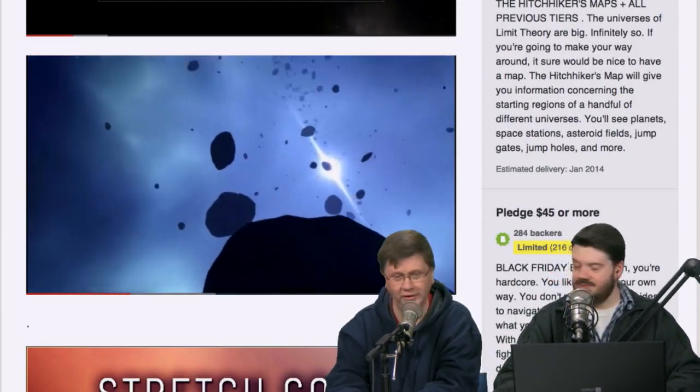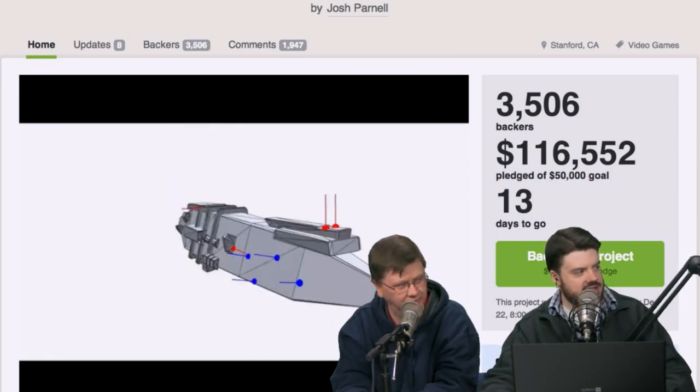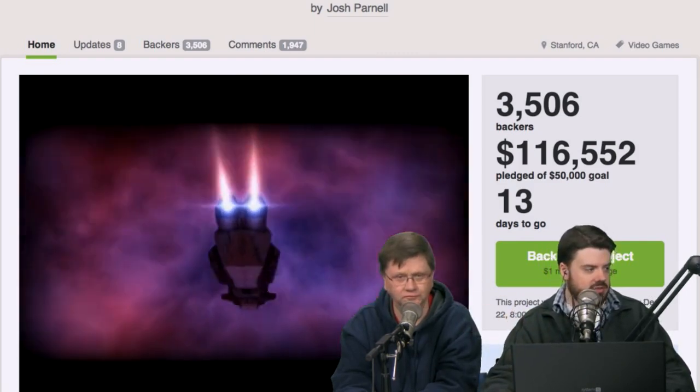And it's got a really good look to it too. I'm a sucker for space. I think it looks gorgeous, personally. I'd play it. All right, you guys can check that out. Again, that was Limit Theory, an infinite procedural space game, and it just hit its Linux funding. So they've surpassed their 50,000, and now they've surpassed their stretch goal, so now it's just money from here.